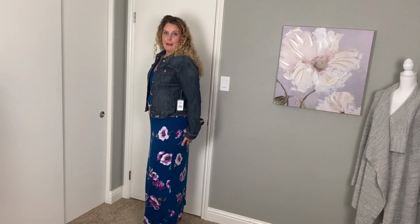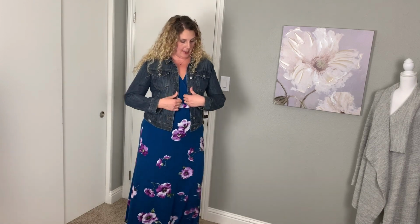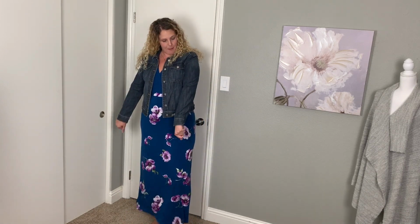Yeah, this is definitely something that I'm tall enough to where I can wear maxi dresses. I don't own any. So, I don't know. I like it. It's just, where would I wear it to? That's the big question. And then this jacket, this is nice. I don't know. I gotta think about it.